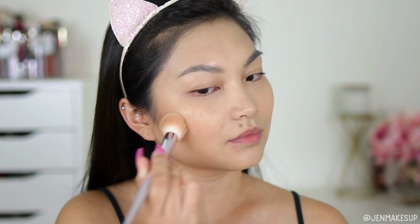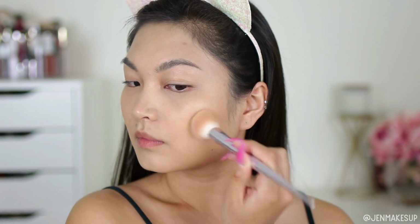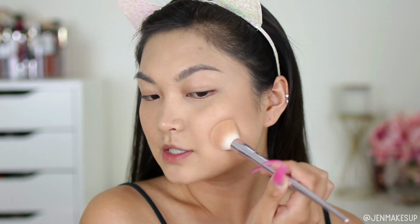And I like to just buff it out in my cheeks and on top of my forehead with just a little contour brush. I do also have her matchstick, and I like that one too. I'm just choosing to use this one today. I do like to take the time to really blend these out because this is super pigmented, and if you pick up too much on your brush all at one time, you'll just be super dark.